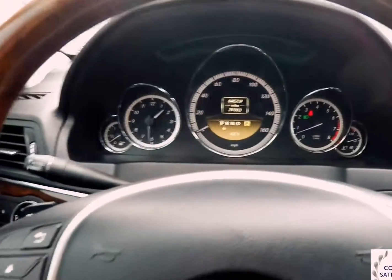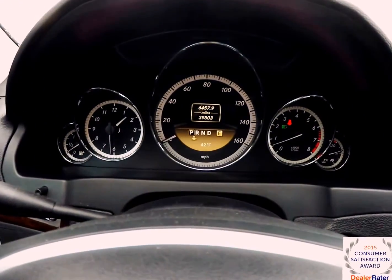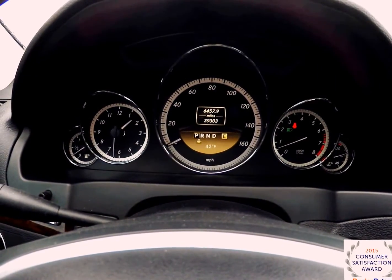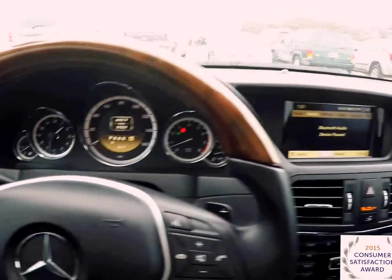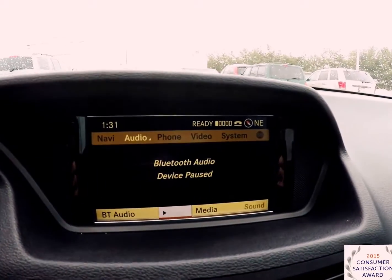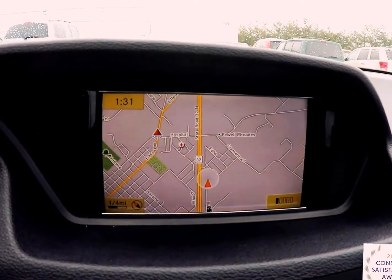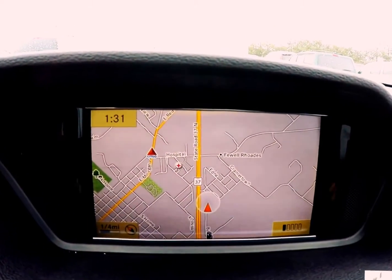Does have the premium Harman Kardon Logic 7 surround sound system. Vehicle currently has 39,303 miles on it. Does have the command system with navigation. Also has a reverse camera.